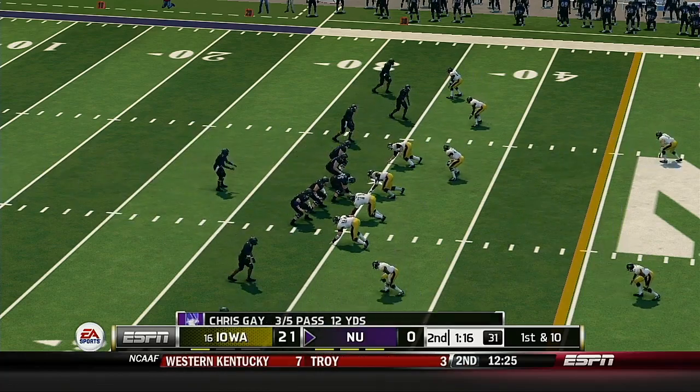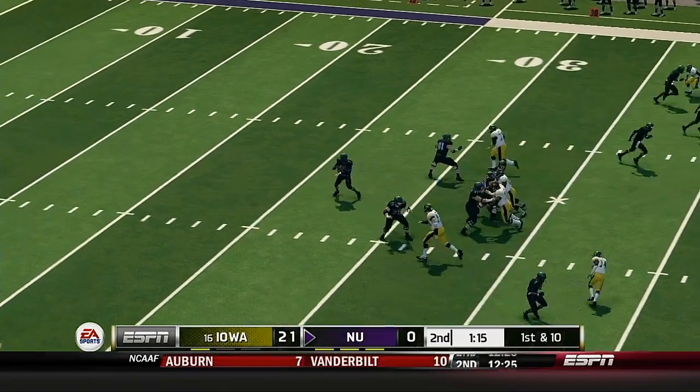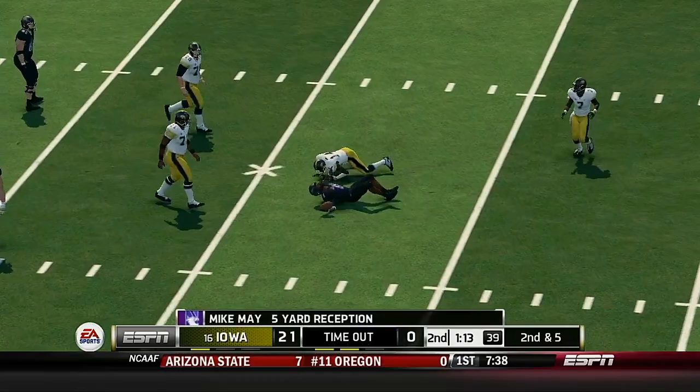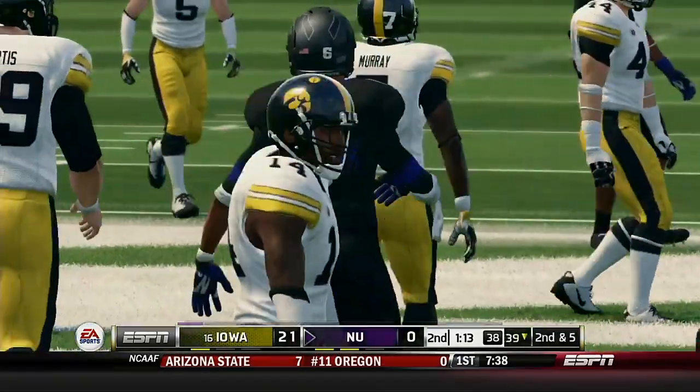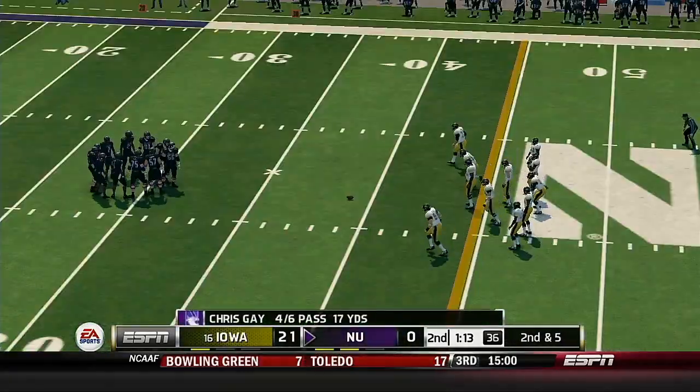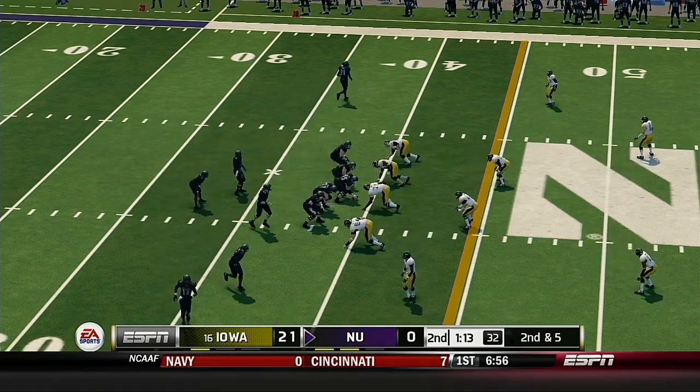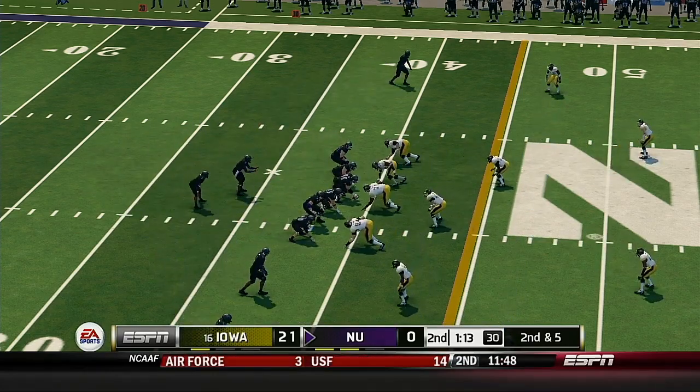They'll line up with 5 wide receivers. Got it. And he goes down quickly. It really wasn't badly played by the defense, but sometimes a good throw and catch just beats you. From their own 39-yard line, it's second down.